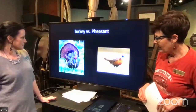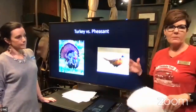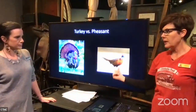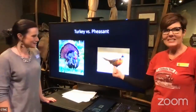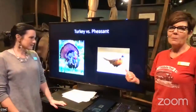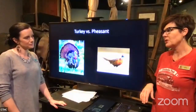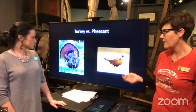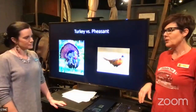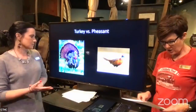But in the wild, evidently there's some chatter out there about turkeys bullying, attacking, or even killing pheasant. But research has been done, and there's really no hard evidence of that. They can live near each other. They don't interact. They just don't really have anything to do with each other.